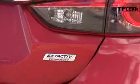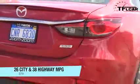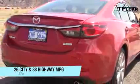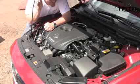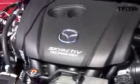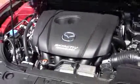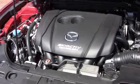Skyactiv. This is the new keyword for all Mazdas. They'll all have this engine soon, and basically it's a super high compression direct injected engine. This particular one is 2.5 liters. It is a 4-cylinder engine that has 184 horsepower and 185 pound-feet of torque. That's not a lot, but it is very, very revvy, and it likes to rev fast.